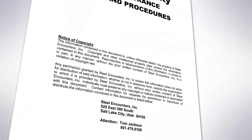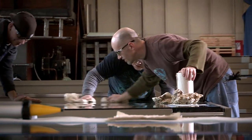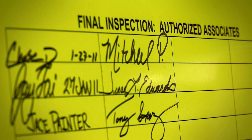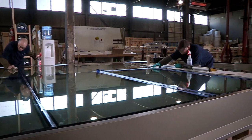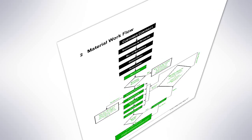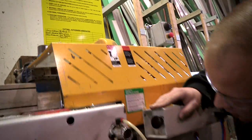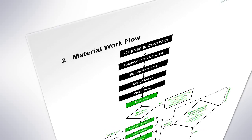These documents help us create a culture at Steel Encounters of quality that everyone in the company was on the same page and we all understood. We not only say what's good for us, we audit it and check. It's just one more step that we can assure that the product leaves our facility in the best possible standing it can be. We have a workflow that was developed for the fabrication facility to very succinctly identify for each station what the core responsibility is.